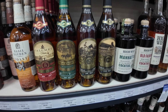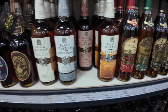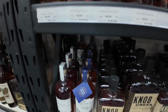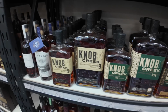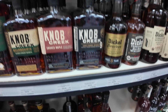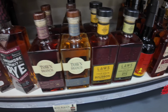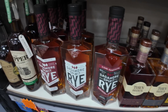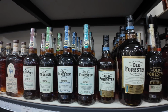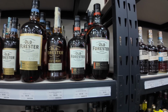Here's Calumet, the 8, the small batch, the 15, and the 16. All your Michter's fans. And look at all the Knob Creek they got. And Laws. I think that is an underrated bourbon. They make good whiskey. And of course you can't go wrong with Old Forester. Just about any Old Forester is good whiskey. Good bourbon.